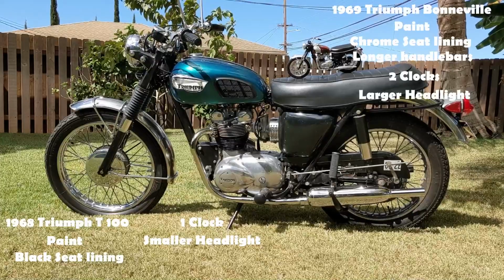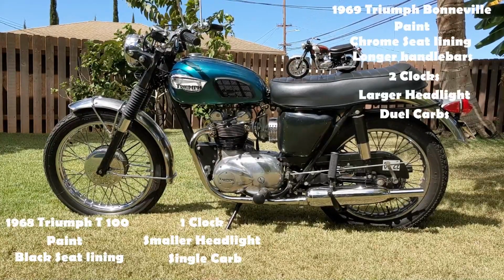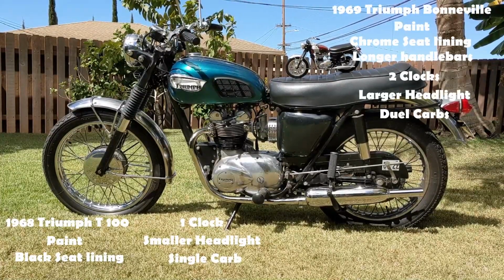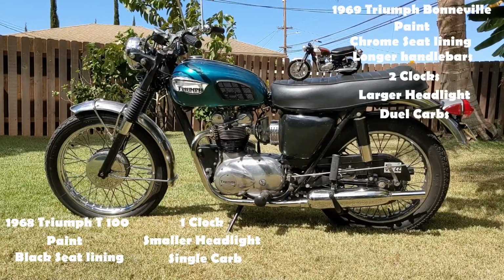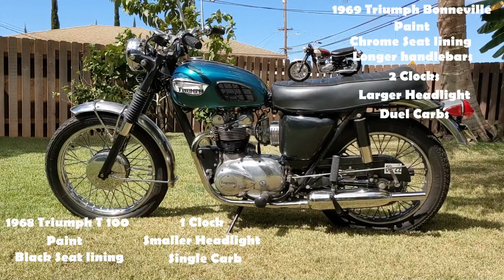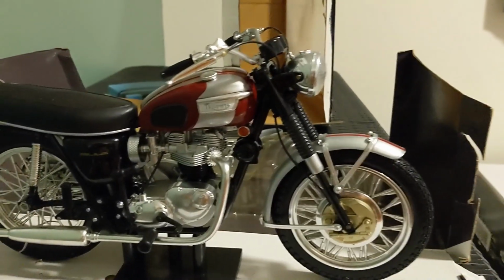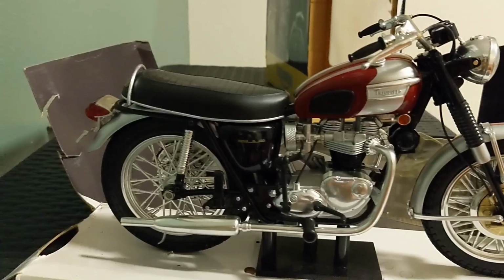Mine is a T100C, which was sort of an enduro off-road version. Not totally off-road, but like a scrambler. So mine had a smaller headlight, and you can see that the model's headlight is a little bigger. My bike also, on the side panels, does not have the oil level marking, and it also doesn't have the Bonneville logo on the other side, obviously, because it's not a Bonneville. There are some other things, like the shocks are different because the '69 Bonneville went to standard shocks. Mine look different than this.